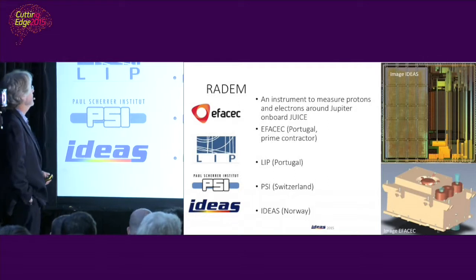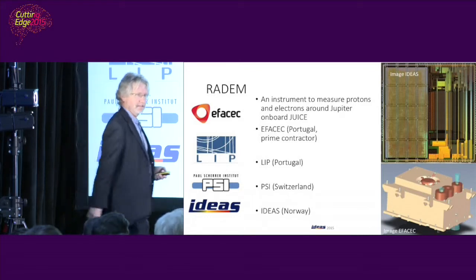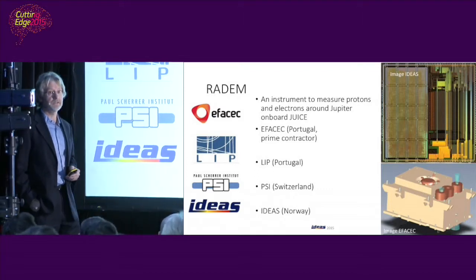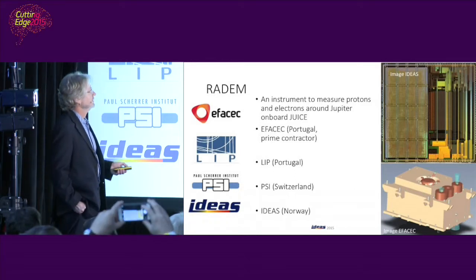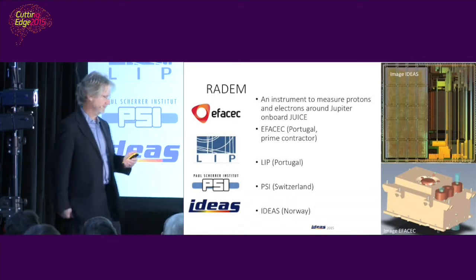So what are we making? We are making this device here. This one is greatly magnified. In reality, it's only about 1 by 1 centimeter and contains a few 100,000 transistors. They are all designed to stand an immense amount of radiation. This goes into a little box, about this size, bolted onto the spacecraft.